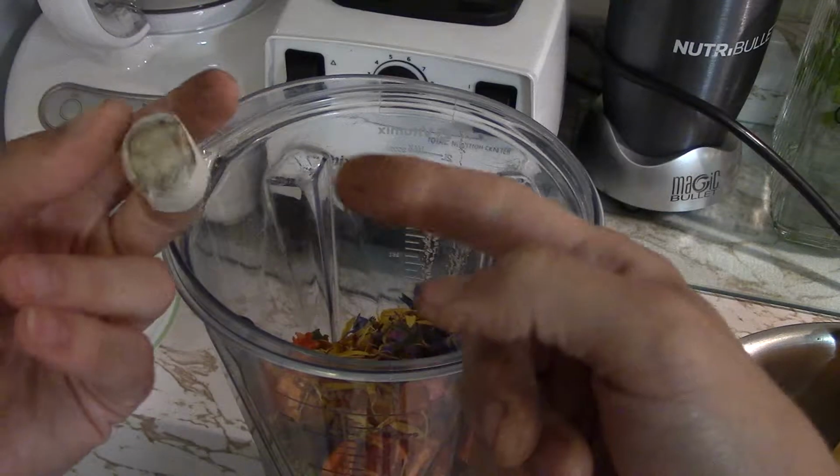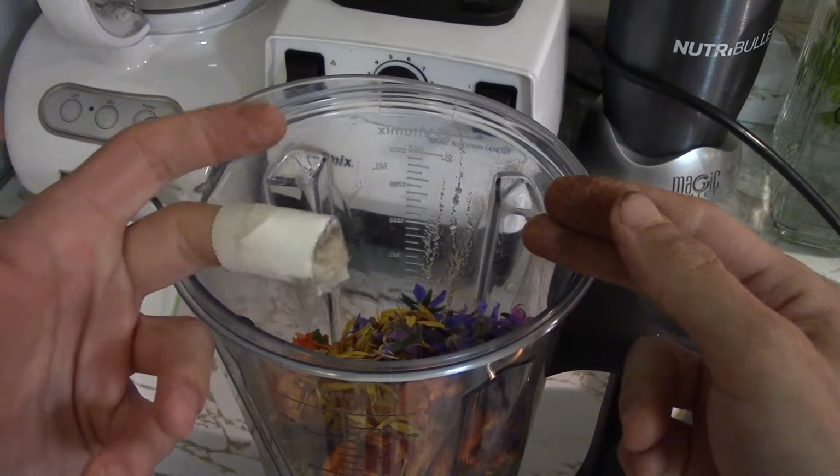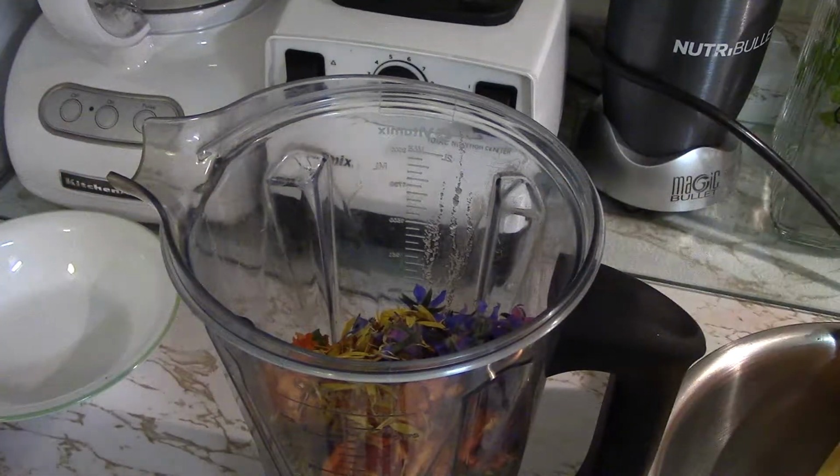And if you're wondering what this is, I cut myself preparing some roots to make some capsules. So, well, good lessons to learn.